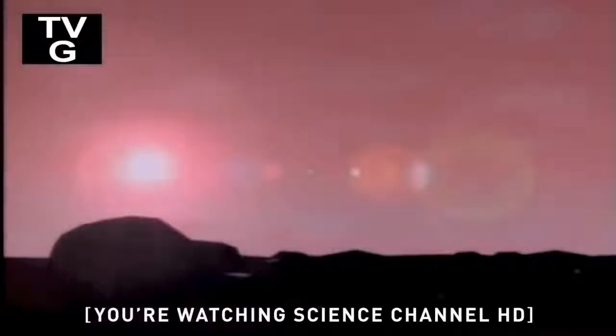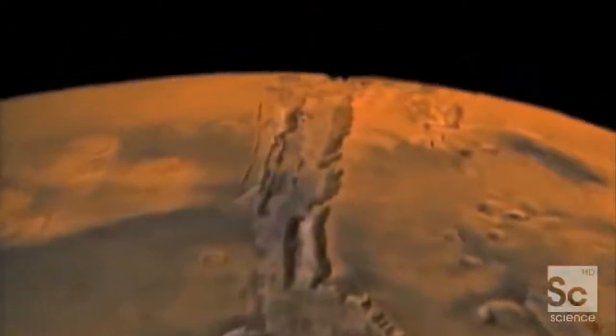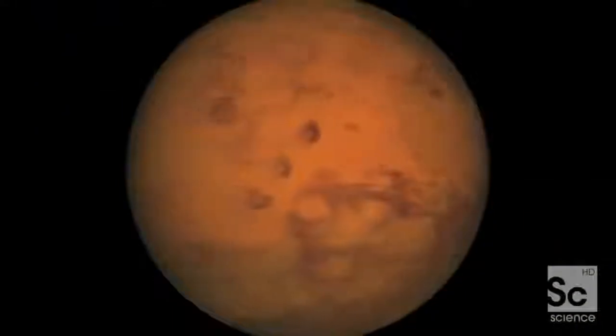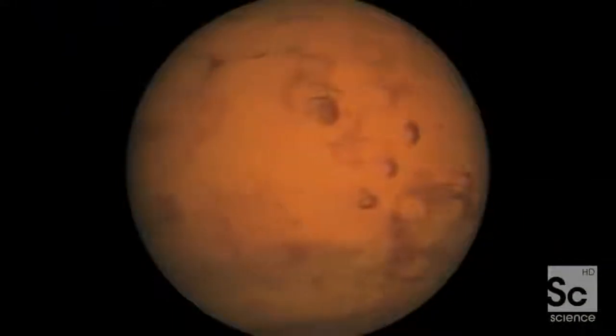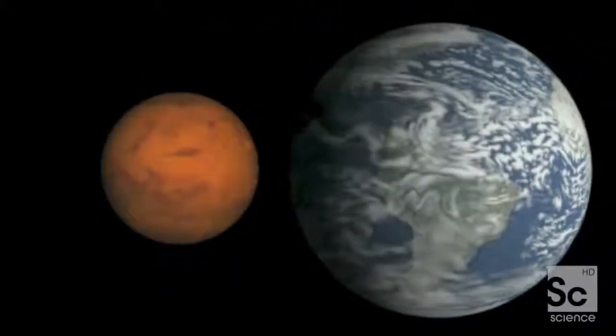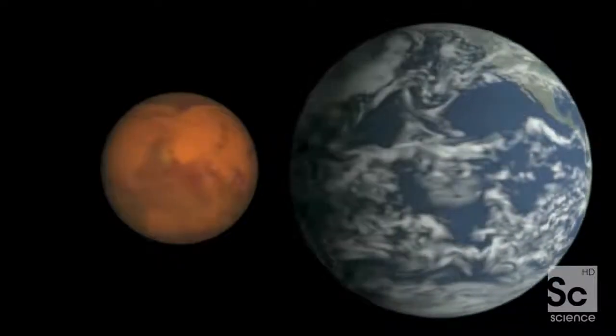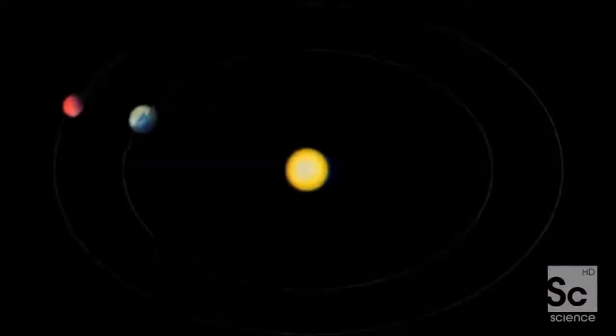Sunup on Mars, the dusty red planet. Mars is fascinating, for it's the world where we will walk next. It's a little over half the size of Earth, but there's much in common. Mars has an atmosphere, seasons, and a day of 24.5 hours. But the red planet is bitterly cold, at best just above freezing.